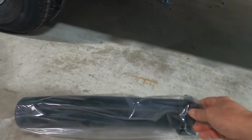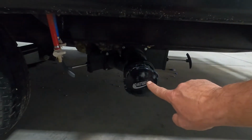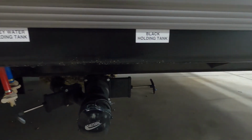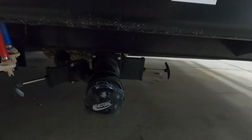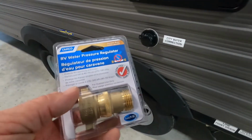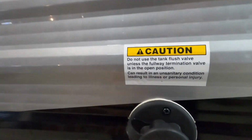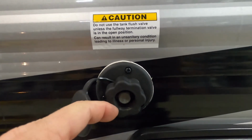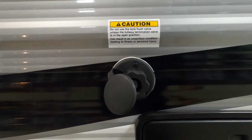At the dump station, you take the sewage hose, comes in your convenience pack, hook it up right here, and you just start by pulling your black handle. Now once it sounds like your black tank is no longer draining, you're going to go ahead and leave that black handle open. Again with your water pressure regulator, hook up to this tank flush valve. Open it up, hook the hose up at dump station, turn it on for a good 5 minutes.